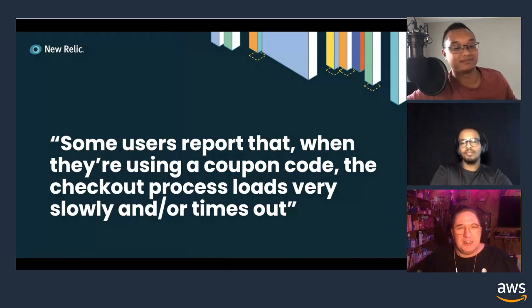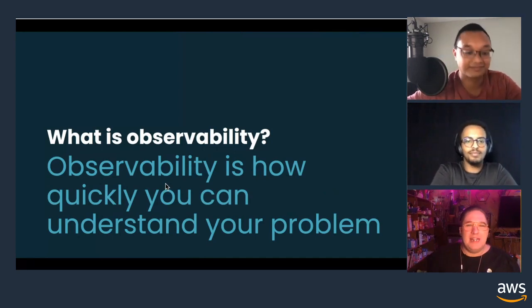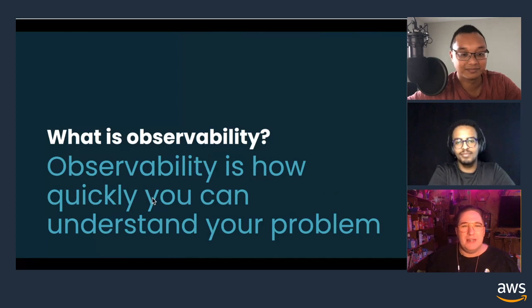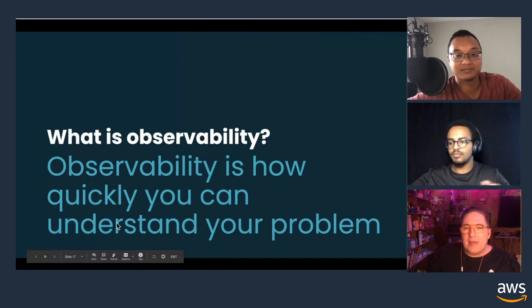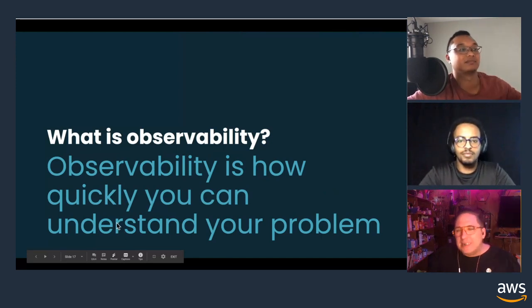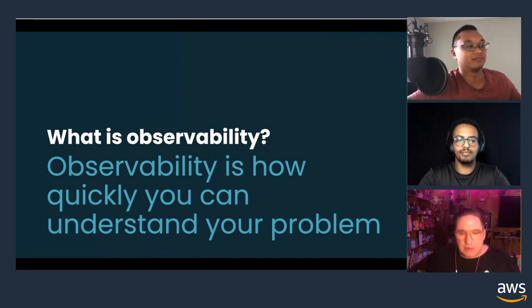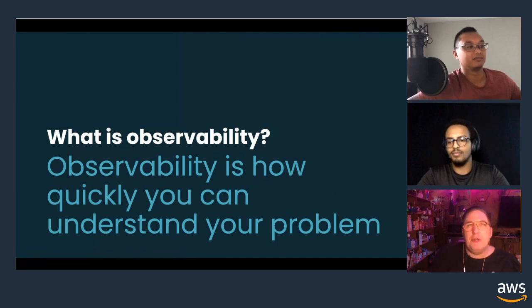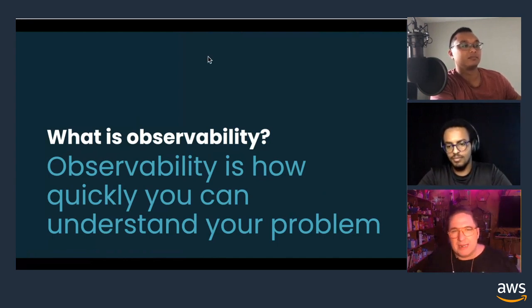And this gets me to this question that is so key, which is what exactly is observability? Everybody talks about it. How do you get it? How do you increase it? What does it mean? Observability is just how quickly you can understand your problem. And that means that no additional metrics, no additional software tools are necessarily going to increase your observability. So if you put a log statement on every line of your code, would you have more observability? And the answer is no, probably you'd have less observability.